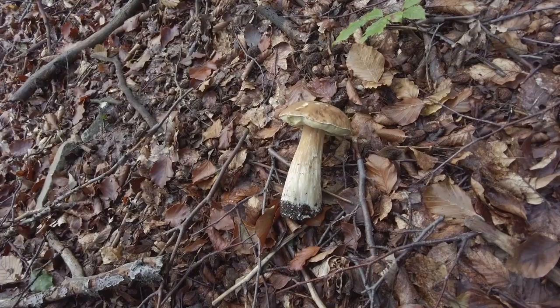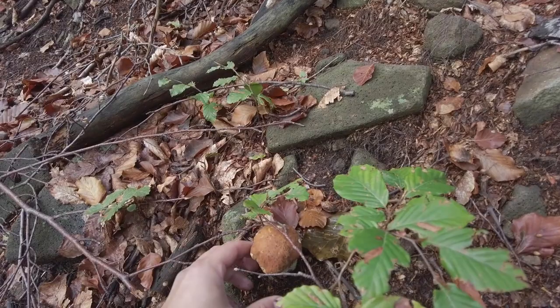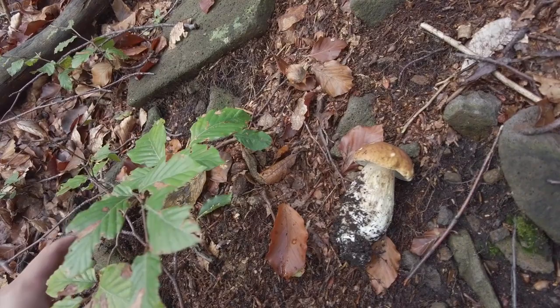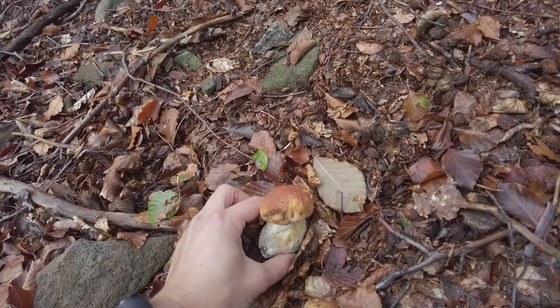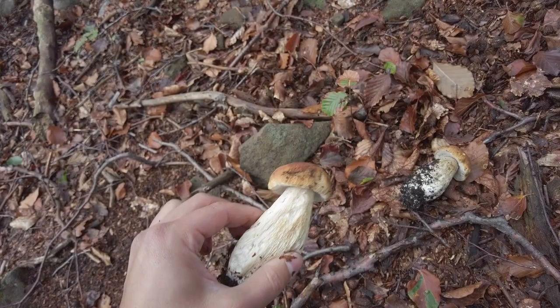And nearby there are more good-looking ones. For example, this one. Very nice color. A similar one here. But this one is pretty soft. I think it won't be good. I'm only taking this one.